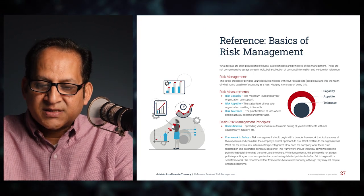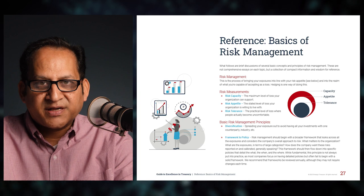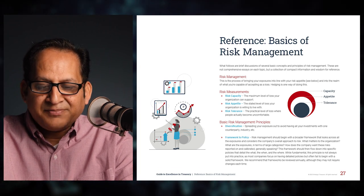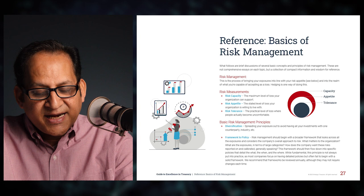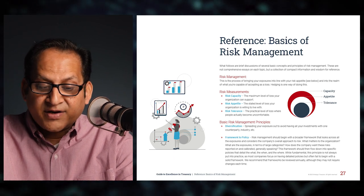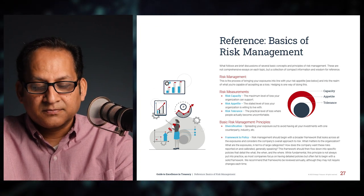Risk measurements. The three constituents of risk measurement are risk capacity, risk appetite, and risk tolerance. Risk capacity is defined as the maximum level of loss your organization can support. Risk appetite is the stated level of loss your organization is willing to live with. And risk tolerance is the practical level of loss where people actually become uncomfortable.